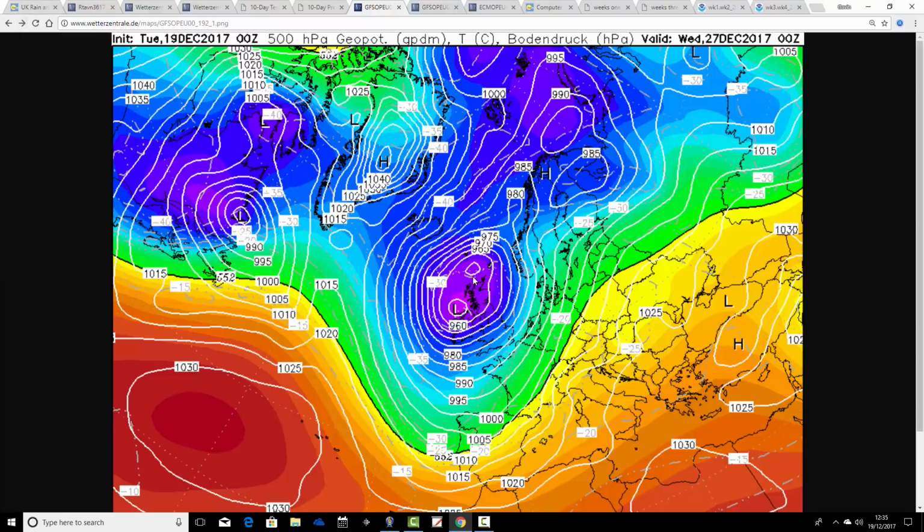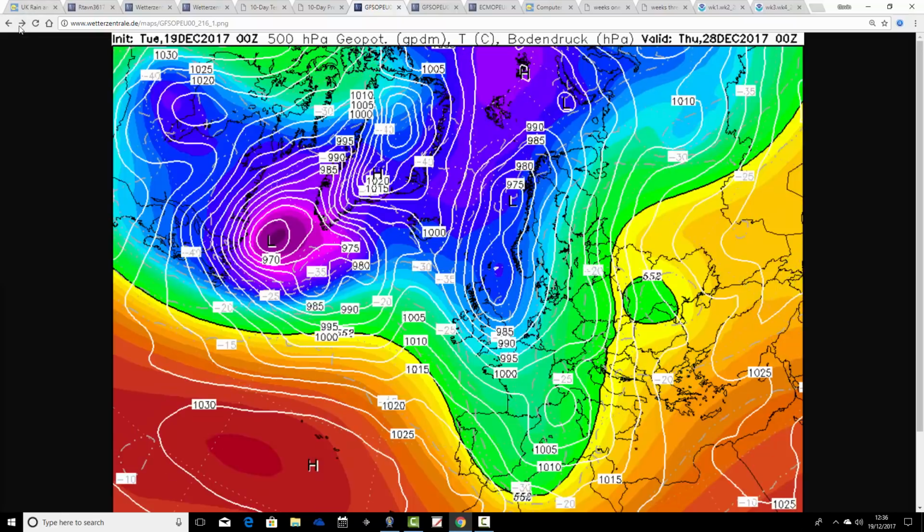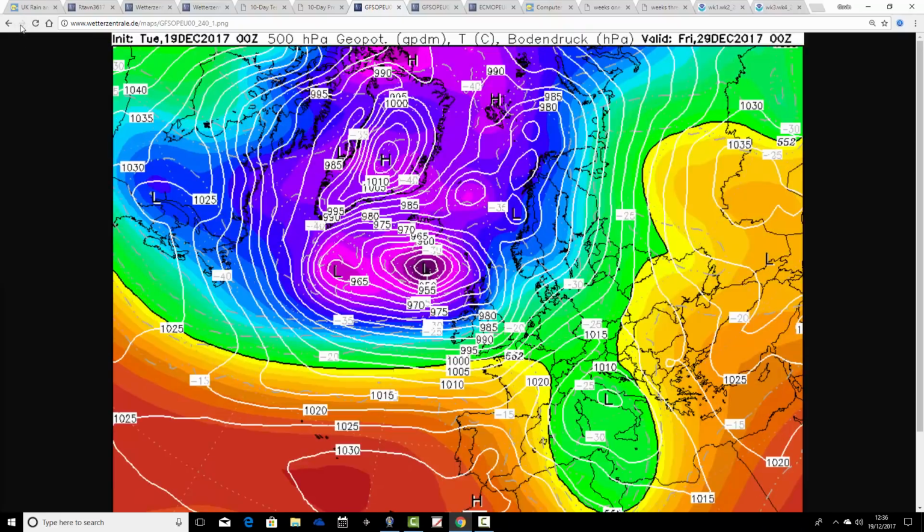Not as windy under the centre of the low pressure for Scotland, but obviously the position of that low pressure centre could change. Beyond Boxing Day, the midnight run of the GFS then turns the winds into the north, which would bring quite cold and showery conditions back across the country, but not for long, because by day 10, which is Friday 29th of December, it's going very stormy. Heavy rain, gale force winds sweeping back in from off the Atlantic. That was the midnight run of the GFS.